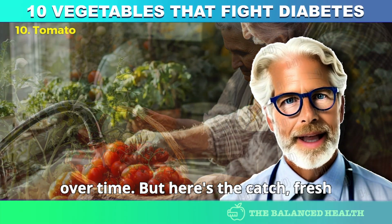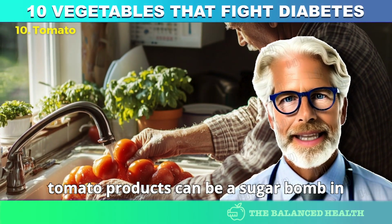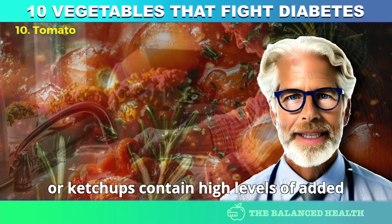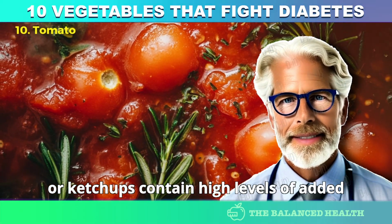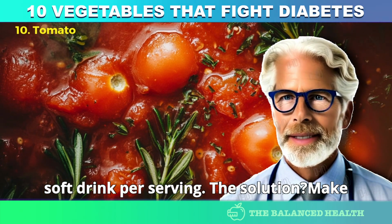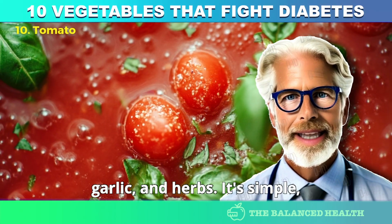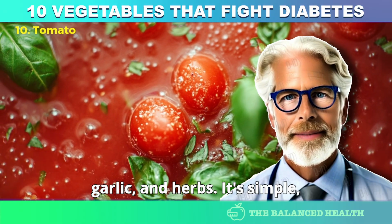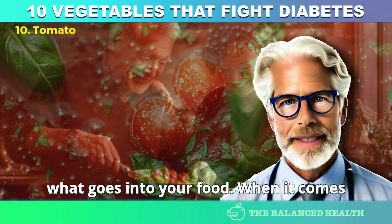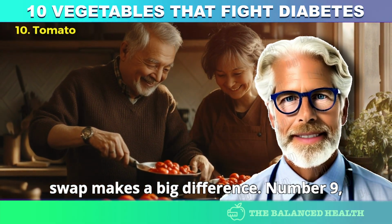Lycopene also plays a role in protecting the blood vessels, which is crucial since diabetes can silently damage circulation over time. But here's the catch. Fresh tomatoes are great, while processed tomato products can be a sugar bomb in disguise. Many store-bought pasta sauces or ketchups contain high levels of added sugar and sodium, sometimes more than a soft drink per serving. The solution? Make your own sauce using fresh tomatoes, garlic, and herbs. It's simple, flavorful, and you stay in control of what goes into your food. When it comes to managing diabetes, this kind of small swap makes a big difference.